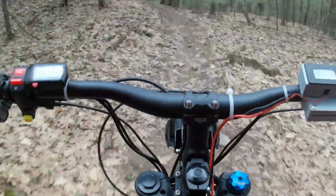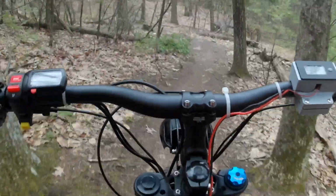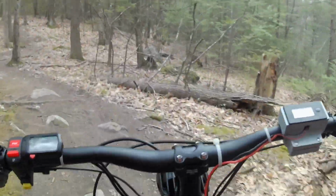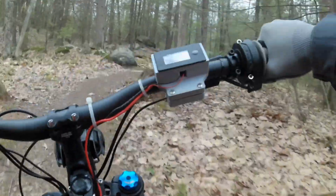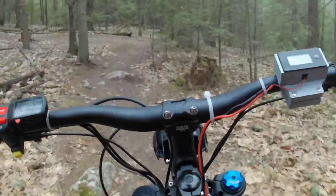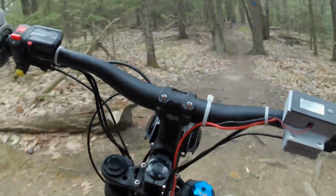The bike is still 100% stock except for the little rear fender. I went and bought a 12-inch fender compared to the stock 4-inch fender. There's only so many times you can come back from a ride with the back covered in mud.